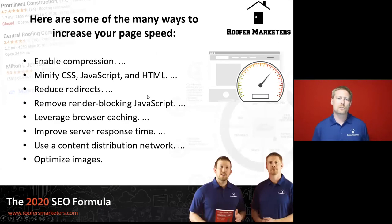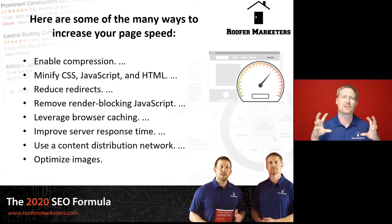So, things that you can do to increase your page speed. The first thing is enabling compression. Compression means it takes all of the images and files and makes them smaller, right? And then minifying CSS, JavaScript, and HTML.